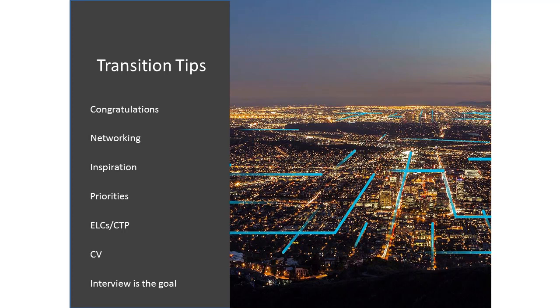Next one, inspiration. For me, this one was key. I really wanted to work for a company that I believed in, especially having been within the military, an organization that has a real purpose and a great reputation across the UK and the globe. I wanted to have a company that I wanted to get up in the morning and go to work. And for me, that was a company that made stuff. I'm an engineer by trade, so I wanted to be involved in the making of products.